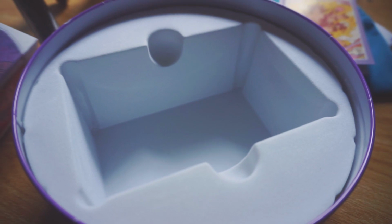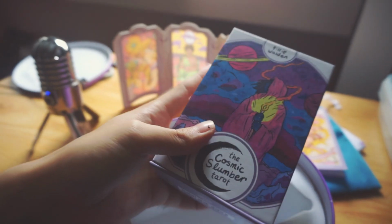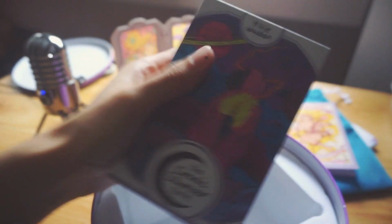I will turn the camera around and show you guys everything soon because I think the lighting will be better, but I just want to show you how well it's packed. You can see that this is an insert which we can take out. I might take it out so I can put everything more easily back in, but the box, oh, beautiful. This feels like quite a hefty deck.